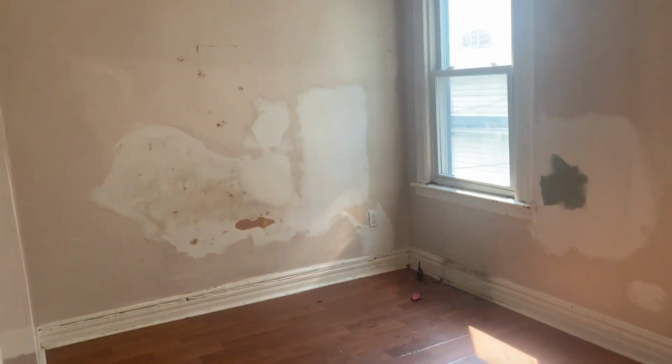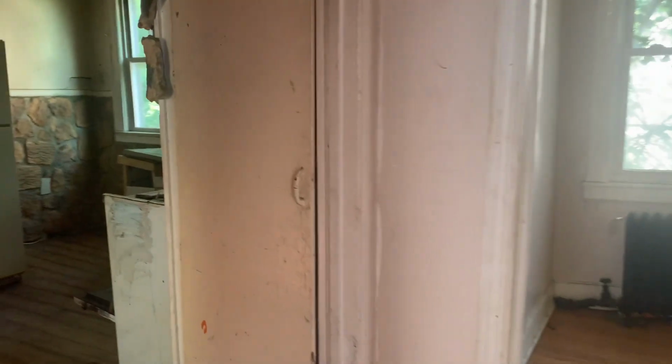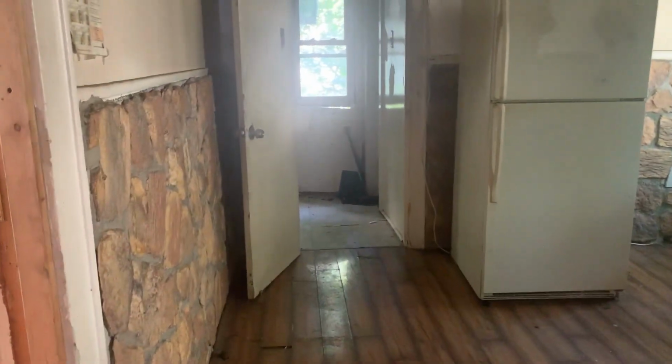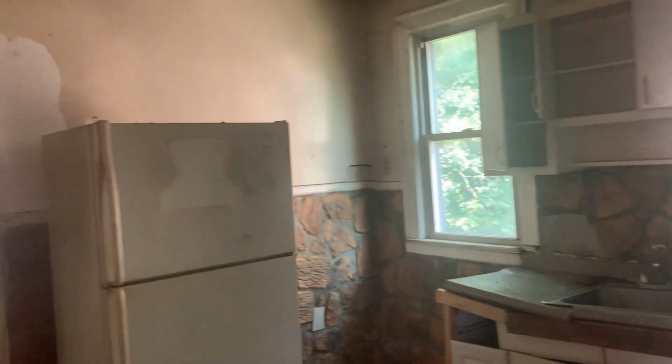So again, this to the right is going to be back boxed out. The walls are coming down. This will be becoming the living room. And to the left side is the girls' bedrooms. So this is gonna be the little girls' bedrooms, Nini and Nia. And then the kitchen. This wall here will be knocked down to make it an open concept like the first unit.